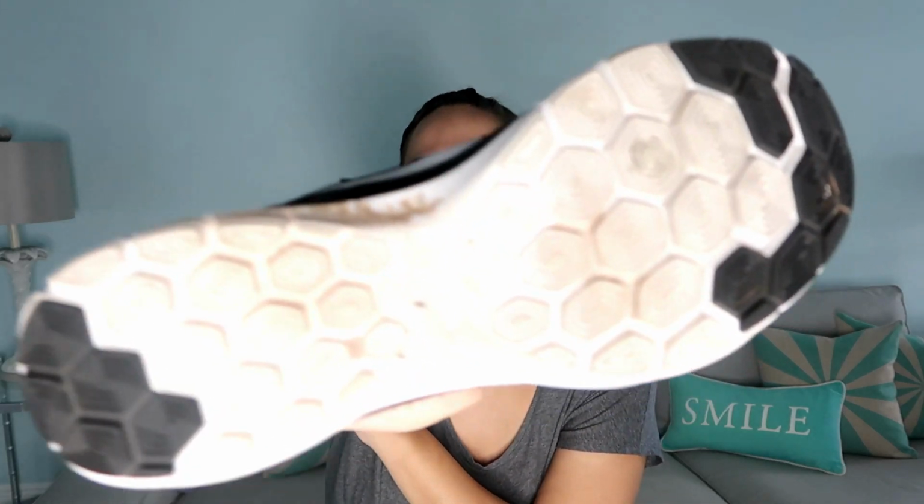These look like nice sneakers. These are Nikes. Training Flex TR6. Size 9, my size. These are a little dirty. They're quite a bit dirty. Yeah, we're gonna go with quite a bit dirty. That might be easy to wash out though.